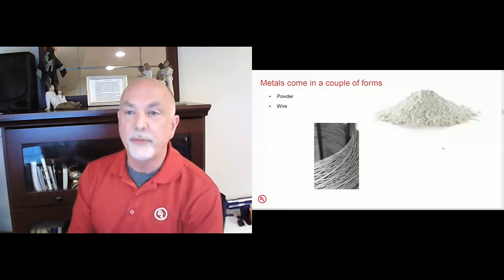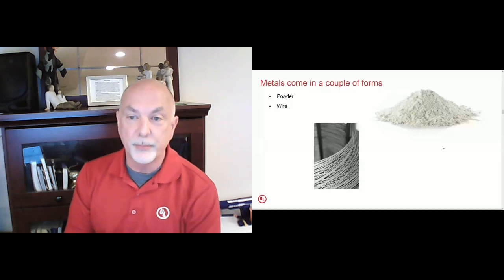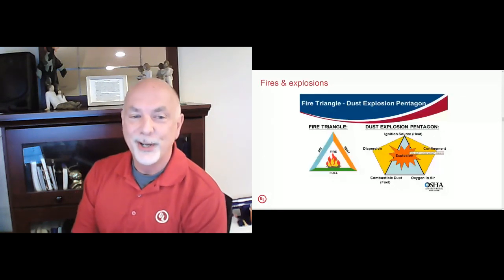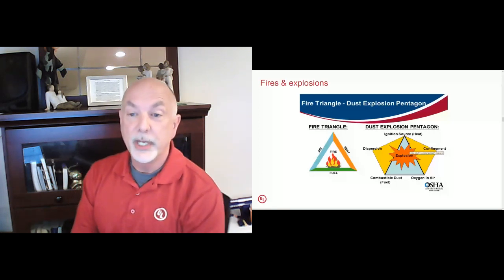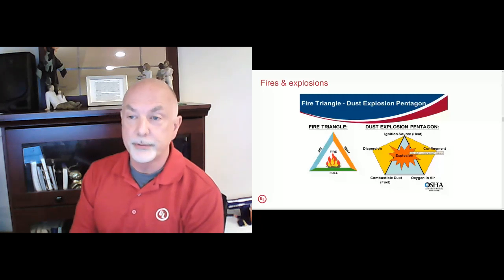So when we talk about fire, if you haven't seen these images before, I recommend you look into this stuff, particularly if you're using any powdered materials. If you need to create a fire, there's a methodology for that. Basically, it's the fire triangle. Understand what it is and how it relates to your facility. To create a fire, you need air or oxygen, you need heat or some kind of ignition source, and you need fuel, which could be your powdered metal or other powdered materials.